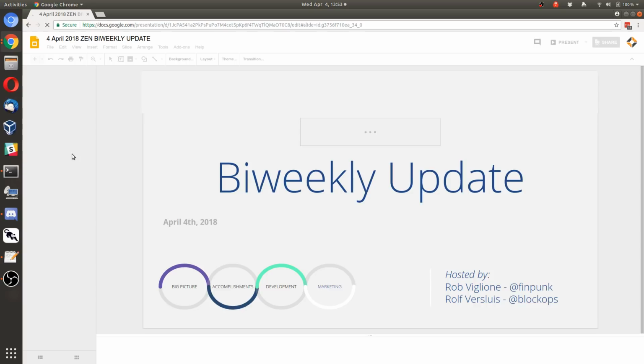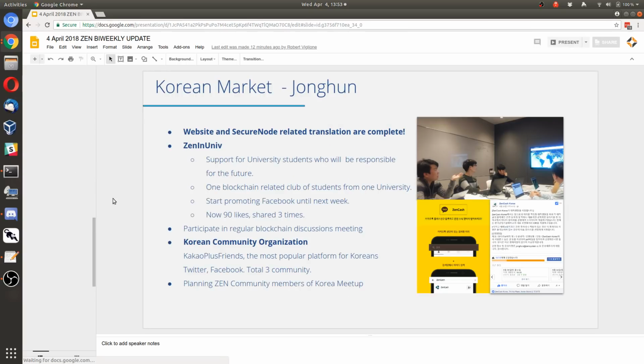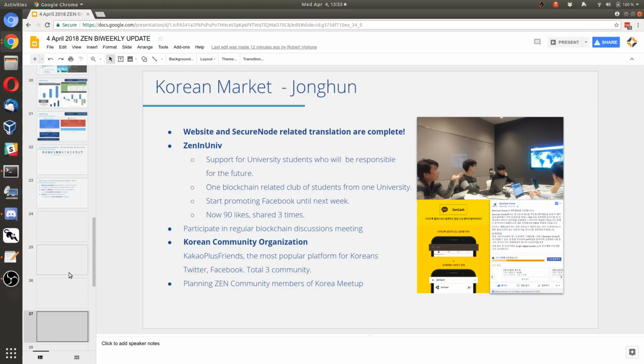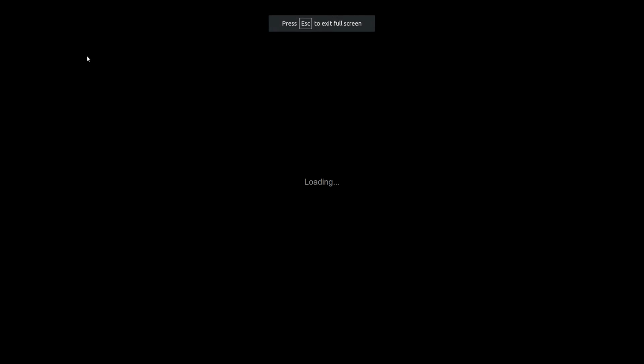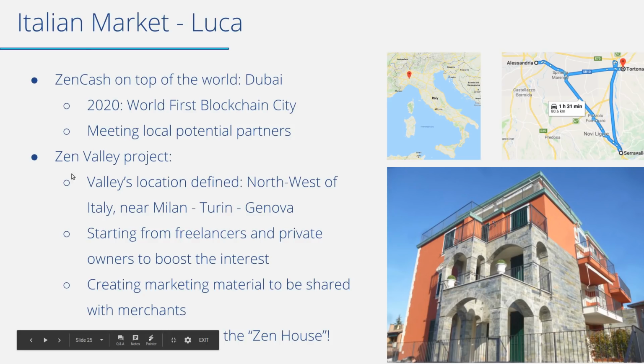So I want to start from the Emirates today, because I had the chance to spend about 10 days in Dubai. Dubai wants to be the world's first blockchain city by 2020. There is this project carried out by Smart2Buy to have all the visa applications, bill payments, and license renewals improved thanks to blockchain technology.